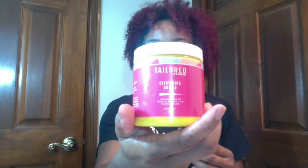I also have the Taylor Beauty Everything Butter, which is a cream. It's like a shea butter, so it is yellow just like shea butter, and I've actually already used some because this product is used for your hair and your body. It says on the outside, moisturizes all parts of the body, made with 100% shea butter, soothes eczema, which I actually have, psoriasis, and rashes. So I've been using it on my body, and you can use it on your hair.